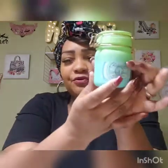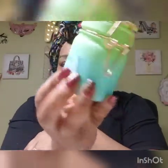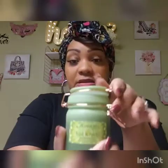I'm happy though, moving on, that I found more of these candles from Flashpoint. This is Spring Dew. It's not one of my favorites, but it is a pleasant scent. These would have made fantastic Christmas gifts, especially if you have that friend or family member, co-worker that loves candles. This is the Basil and Herbs. I like this one. Doesn't smell bad at all. Not too herby.